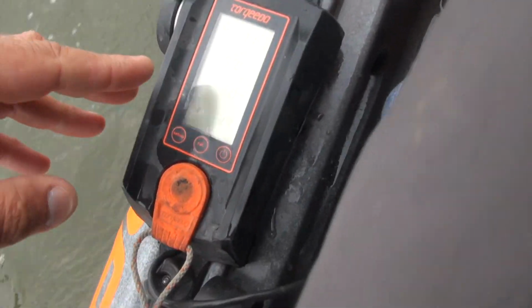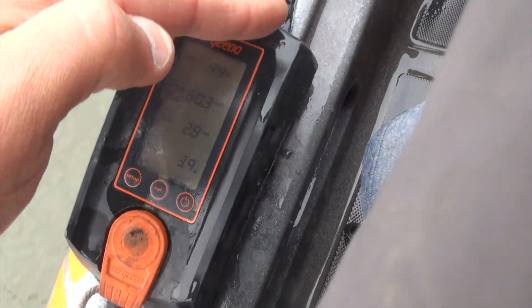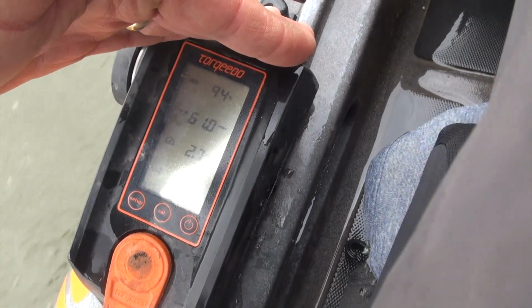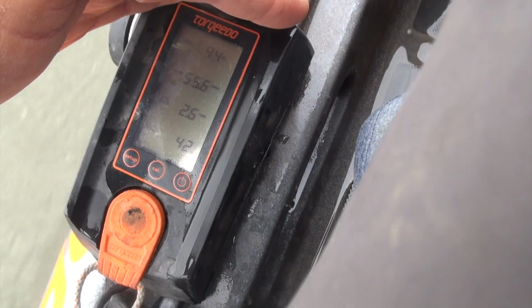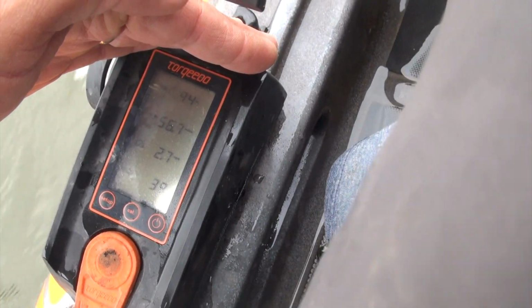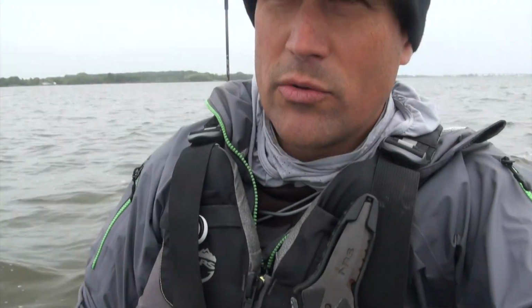I can show you. I have 94% of the battery, and I'm going 2.6 miles per hour. I'm using 42 watts, and I have 57 miles of range. So, you know, some of that we're going to be going faster than that because we're going to go with the tide and with the wind, and some of it will, well, I don't think we're going to go slower than that.